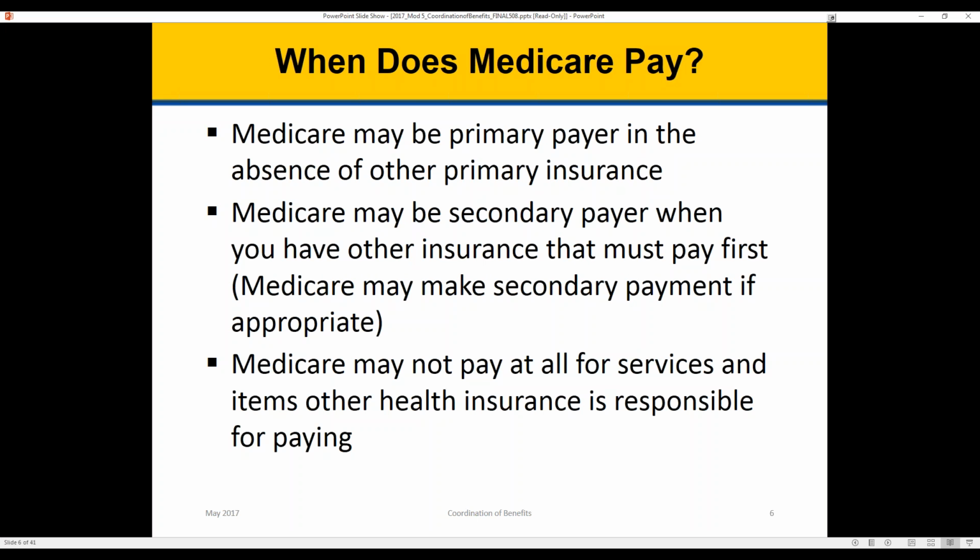When does Medicare pay? It may be the primary payer in the absence of any other type of primary insurance. Medicare may be the secondary payer when you have other coverage that must pay first, where Medicare makes the secondary payment if appropriate, and Medicare may not pay for any services or items other health insurance is responsible for paying for.